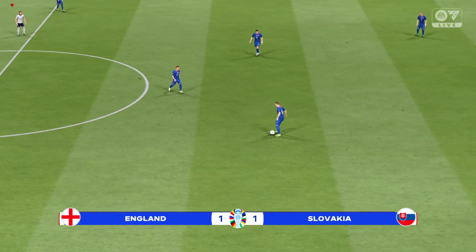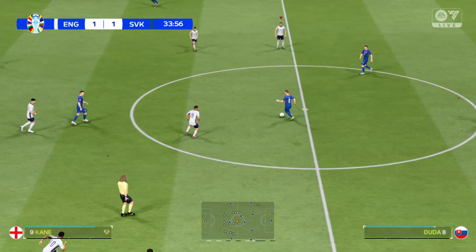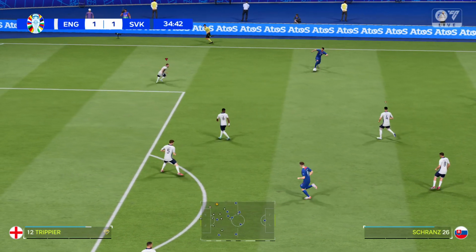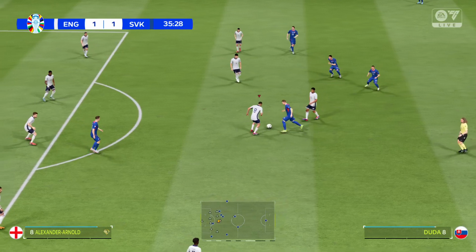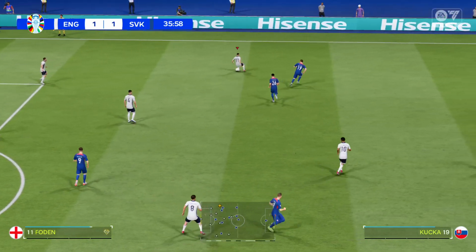So underway again, following the goal that made things level. Good weight on that pass. Duda. Well, that's how to beat your opponent, but stout defending when it mattered.